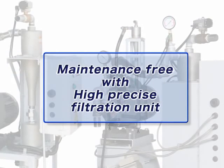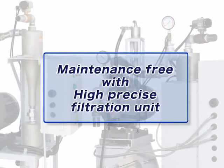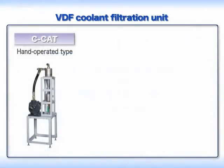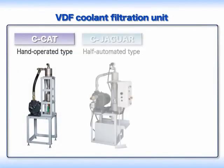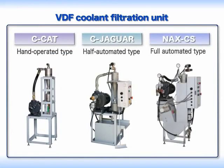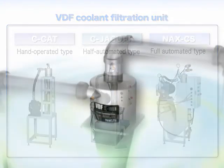Nikuni offers maintenance-free filtration equipment for adapting the VDF. The C-Cat hand-operated, the C-Jaguar half-automatic, and the NAX CS fully automated equipment with a gather-up conveyor are available, and customers can choose the best equipment according to their needs. Nikuni offers environmentally friendly fluid filtration.